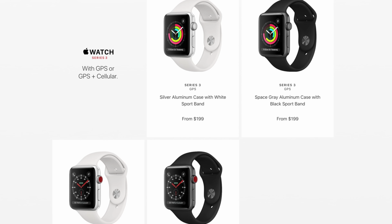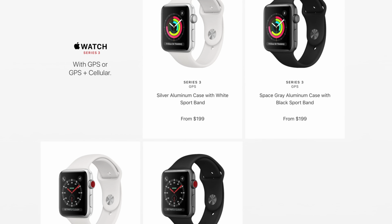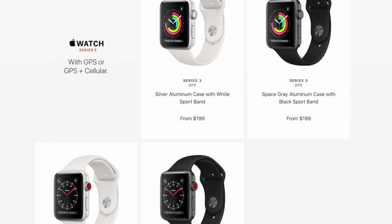So for the Series 3, all you really need to know if you're buying it brand new is that it comes available in both an LTE version or a standard GPS version. Depending on your cellular service, this also applies for the Series 5. If you want to stay connected at all times without having to travel with your phone, you can activate the cellular service, which commonly is just an additional $10, and there's a one-time activation fee.